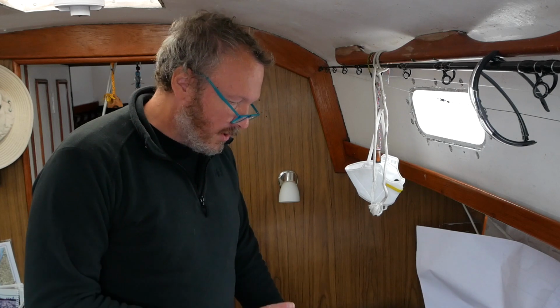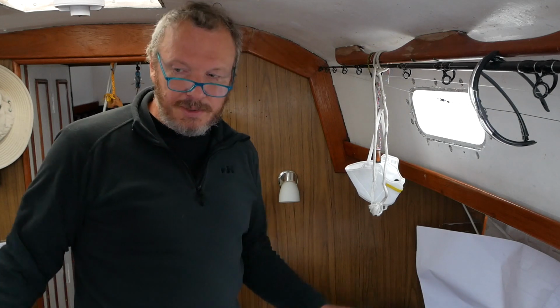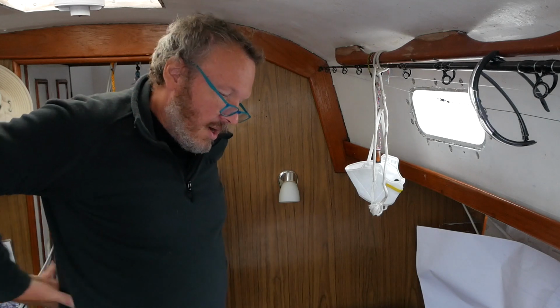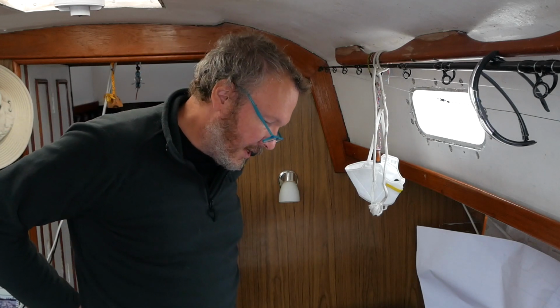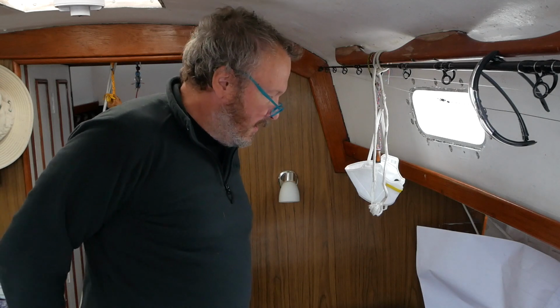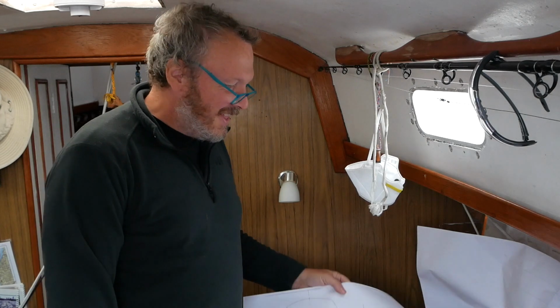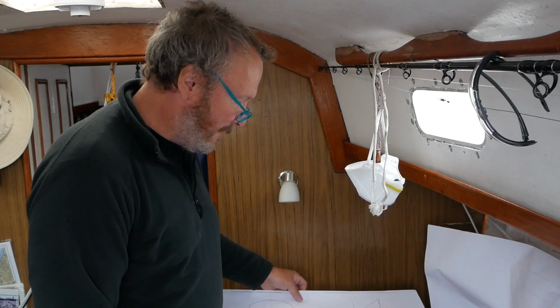It's the boat that I've wanted. This interior right here, it's going to be so comfortable. I'm super excited about it. Can you tell? So, anyway, that's the plan, man. I'm very excited about it.